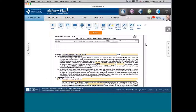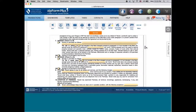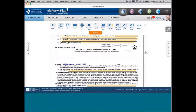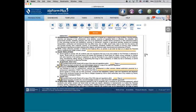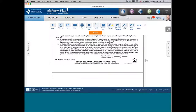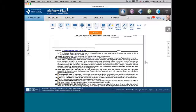Number 6 is like a standard lease. So is number 7 and number 8, number 9. 10 is like a standard lease. 11, same thing. 12 is almost like a standard lease. 13, 14, 15, they are like a standard lease. 16, like a standard lease. 17, 18, same thing. Okay? So we're not going to spend time on it. 19, 20, 21, same thing.